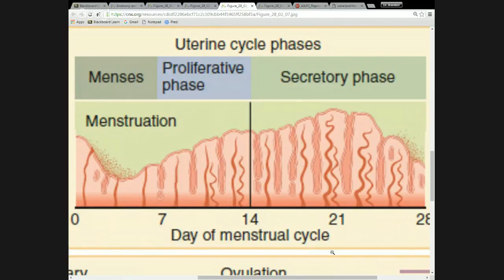The uterine cycle is separated essentially into 2 phases, pre-ovulatory and post-ovulatory. Pre-ovulatory is called the proliferative phase. Post-ovulatory is called the secretory phase. There's a reason why the section that's called proliferative phase seems to be only half of the first part, but that's what we call the pre-ovulatory part.